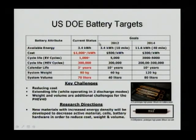To make these batteries more applicable for PHEV, we need to work towards an even higher goal, in the near term and the long term. For the same 3.4 kilowatt-hours, on a passenger car you can probably drive 10 miles. The goal that DOE set for battery manufacturers is to reduce cost to $500 per kilowatt-hour, cycle life increased to 5,000 for EV cycles and 300,000 for HEV cycles, 10 years plus calendar life, and 40 liters, 60 kilograms.